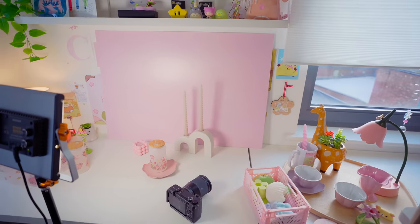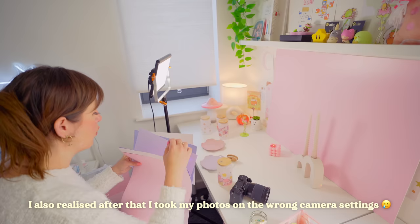This lighting is not very cool because it keeps going in and out of sunshine.